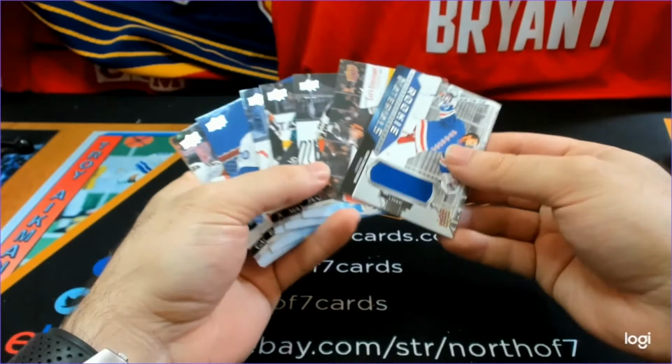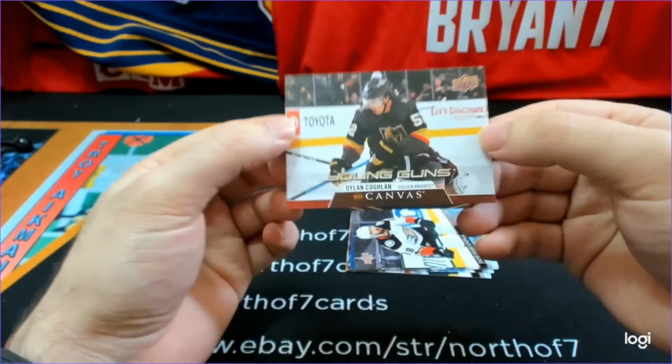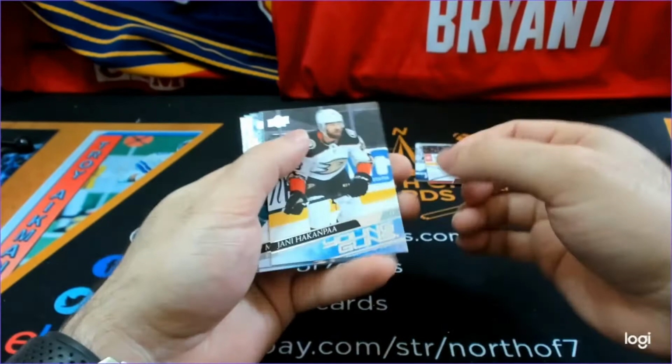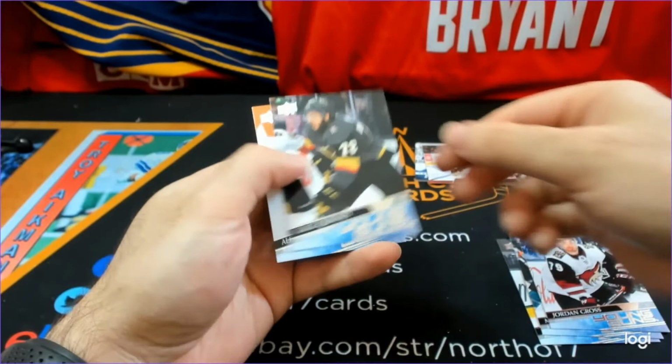That's not too bad. Let's go over our more notable hits. So we got our Shesterkin jersey. We have our Dylan Coughlin Young Guns canvas. We have our Yanni Hakanpa, Maxim Latunov, Jordan Gross, our Ilya Sorokin. Hopefully he comes like a next Carter Hart kind of star. We got a Gage Quinney and a Barabanov for the Leafs.